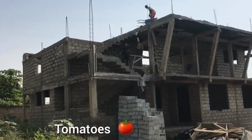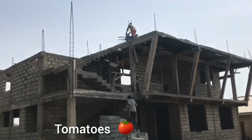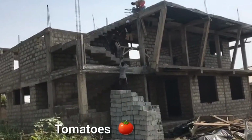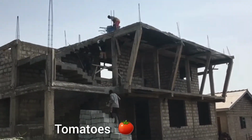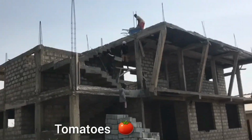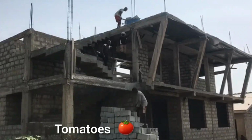So here we go. This is the hustle. You know, carrying all those blocks to that level wasn't easy, as I said. But for me, it was good because I could gain some fit and lose some weight. For me, it was like exercising, so that was good for me.